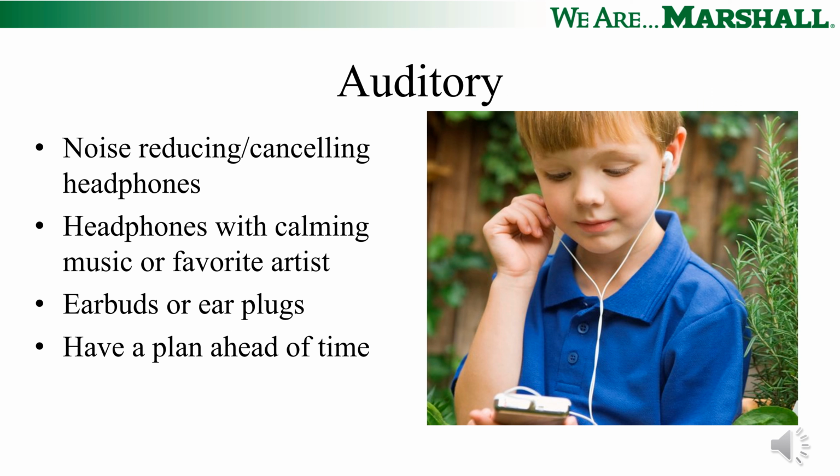When it comes to auditory, there are several helpful tools we can use. First are noise reducing or noise canceling over-the-ear headphones. This also provides you with a little bit of proprioceptive input by giving your head a little hug or a squeeze. You could also play calming music or allow the individual to make a playlist with their favorite artists or listen to their favorite book. Earbuds or earplugs can also be used. If the noise gets to be too much, find a quiet space to retreat. Don't forget, it is important to have a plan ahead of time.